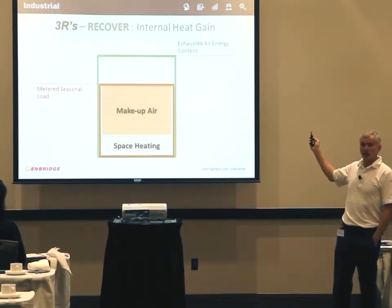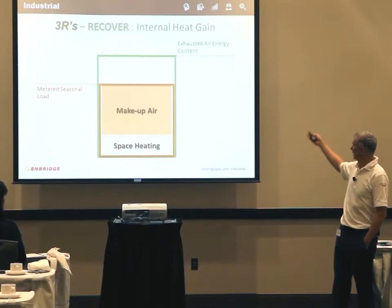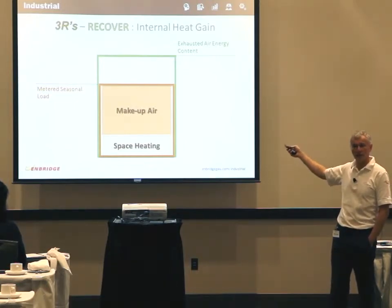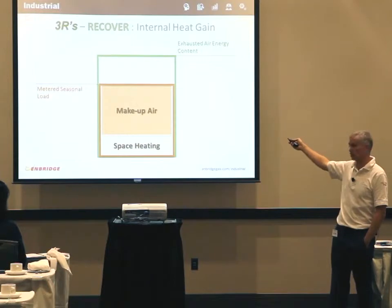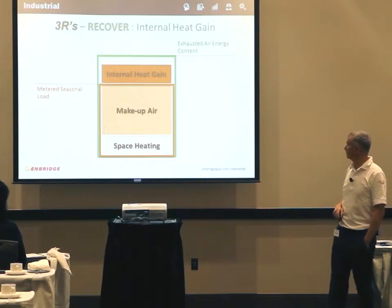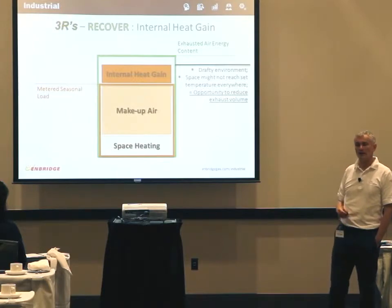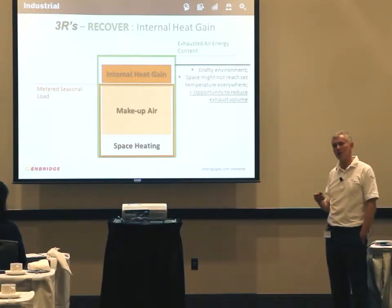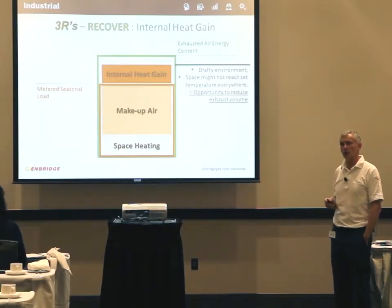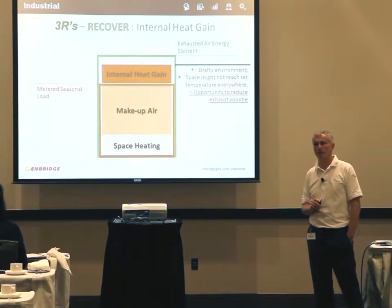But then there's exhausted air energy content. When you take all your exhaust and you say your building is 21 degrees Celsius, and I have 5,000 CFM getting out of the building, that 5,000 CFM at 21 degrees Celsius has a certain amount of energy. Almost always in our facilities, in our service territory, that will be larger than your seasonal load, which means you must have some internal heat gain. So if your internal heat gain is less than that exhausted energy, guess what happens? You have a drafty environment, your space might not reach the set points in all the areas, so you have cold spots around the place. That's an opportunity to reduce exhaust volume.